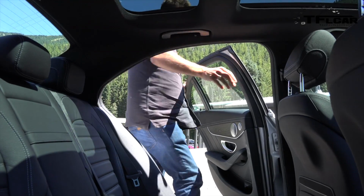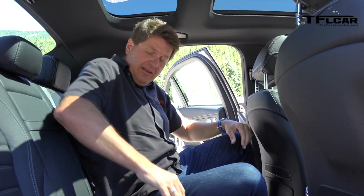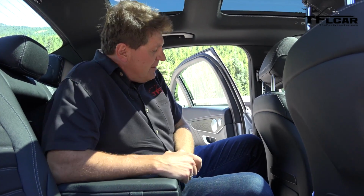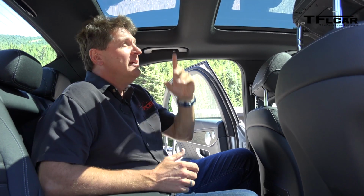Besides being lighter, this new C-Class is also bigger. In fact, it's more like an E-Class, and that just translates to a lot more room back here. Four inches longer, and of course that means more knee room and more leg room. Headroom, still a little bit tight, but that's because I've got this really cool optional panoramic sunroof.